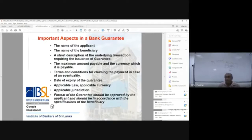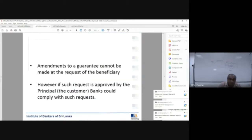Format of the guarantee should be approved by the applicant and should be in accordance with the specifications of the beneficiary. Right? Amendments to a guarantee cannot be made at the request of the beneficiary. We have to get it approved by the principal or customer. Right? Then only the banks could comply with the request.